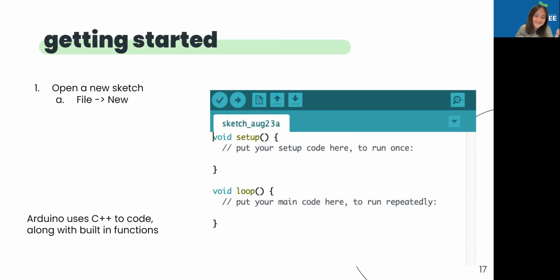Okay. So when we get started with our sketch, the first thing we want to do when we open up our Arduino software is open a new sketch. A sketch is basically the page of code that we're writing. So you want to go to File and then New Sketch.